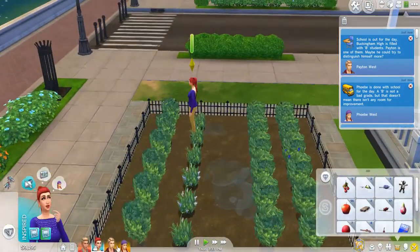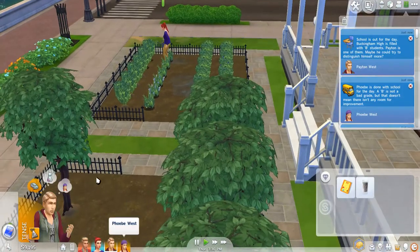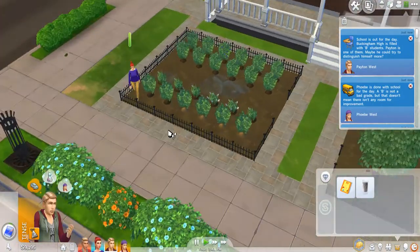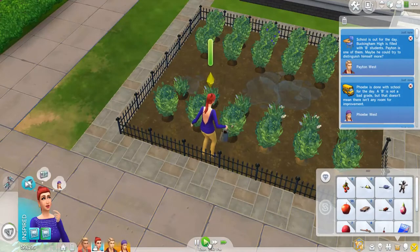And then, can he help with watering the plants and stuff? Oh, yes, he can. Awesome. Can she help? Nope, she can't. Anyway, Peyton is busy with school stuff anyway. So yeah, Mom, you can do it. You can do it.